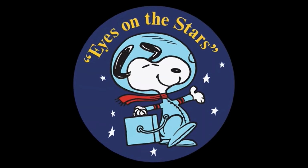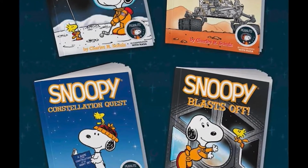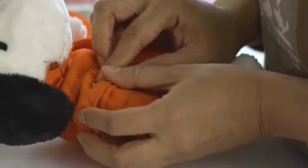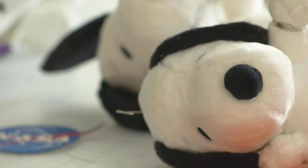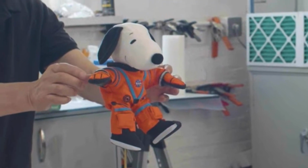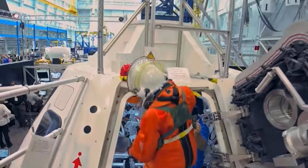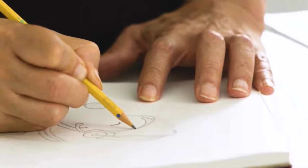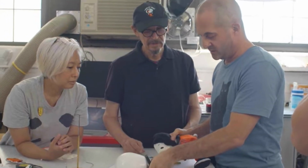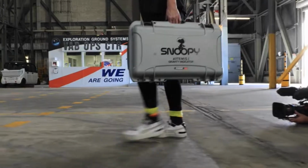So NASA and Peanuts have a Space Act agreement, and we collaborate together on STEM content. And we really were excited when it was decided that Snoopy would be the zero gravity indicator on Artemis I. We wanted to go all out, so we created a custom Snoopy. And the spacesuit is actually made out of material worn by the NASA astronauts. Everything was done with extreme detail. They cut patterns for his suit, even how his collar worked and how the NASA Meatball logo looked.